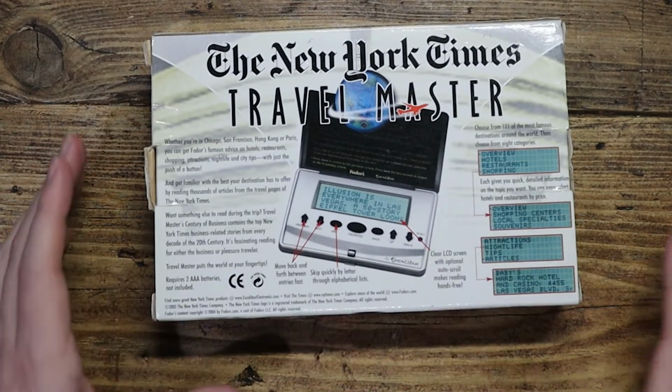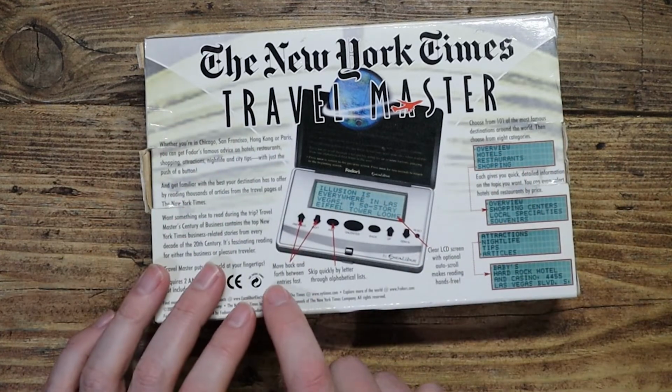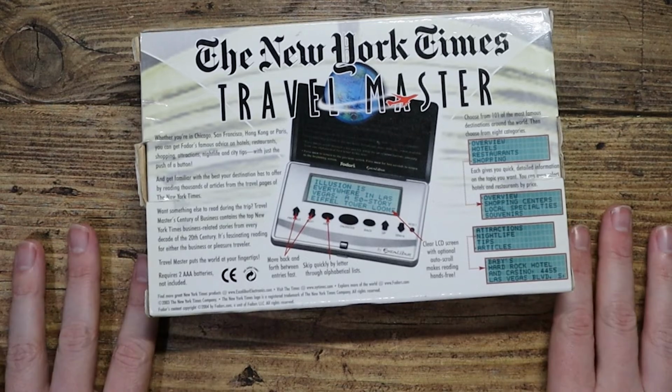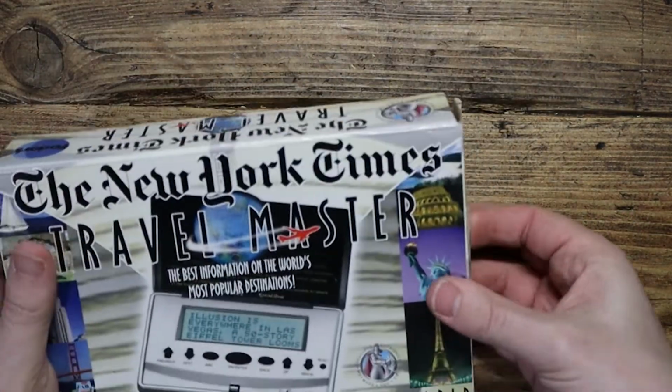Apparently, Travel Master puts the world at your fingertips. They've said that a few times now. A little bit of a picture of the device with what the buttons generally do, some of the menu, all that sort of stuff. I've got the year on here, copyright 2004. Let's pop this open.